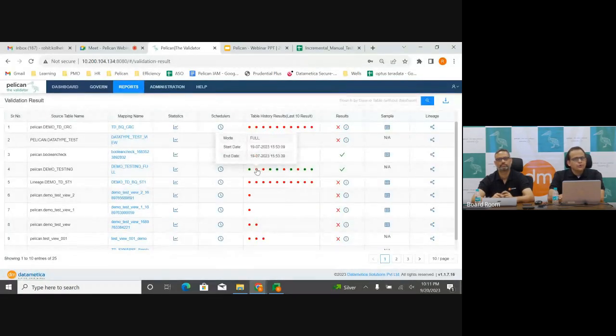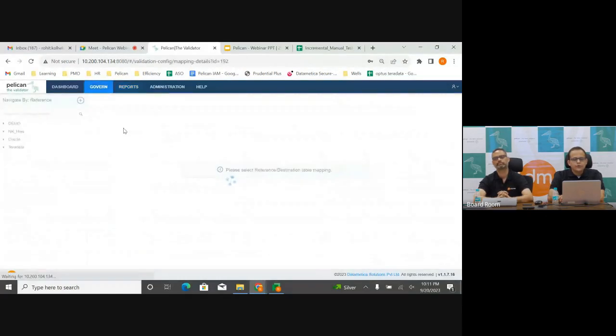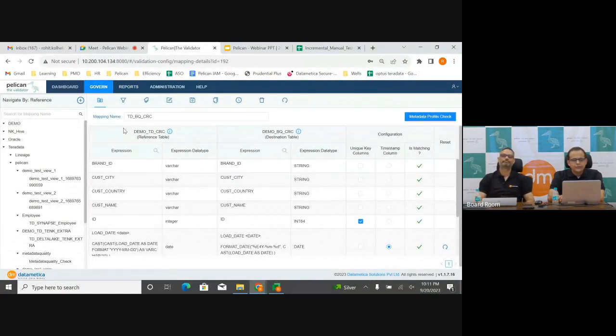Now I'm going to show you how we do the auto discovery. Again, the same test case. We have something called a mapping. Mapping is an automated way Pelican establishes connectivity between a source and a target table at a column level. I'm going to show you what that connectivity looks like. So this is a mapping. Everything has been automatically created by Pelican.